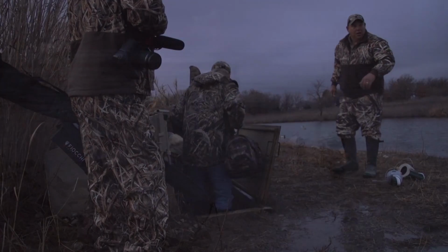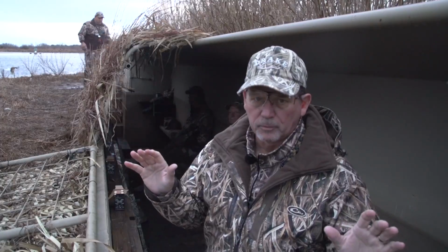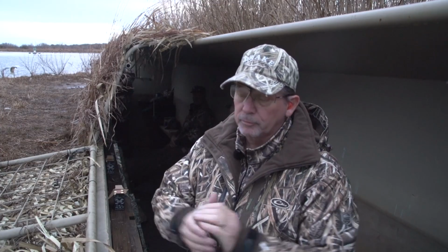Well, we're in our second morning here at Flint Oak, and yesterday we had a remarkable day in the field. But this morning I'm going to do something that, to be honest with you, I've not done. One of the things that Flint Oak has is a controlled duck hunt. Now, this is a preserve, and one of the very best preserves that you'll find anywhere in this country.